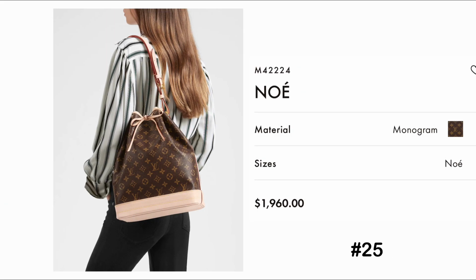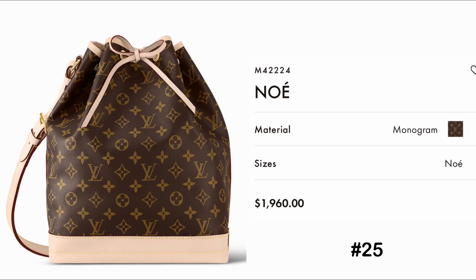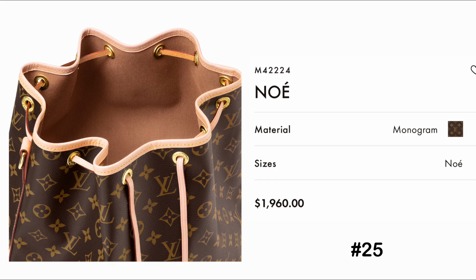So let us start officially our list here at top 25. This classic bag, the NEONOE, price is $1,960 US, as you are going to see here. Very good size bag, definitely a good everyday bag, classic monogram with the pochette trim details.